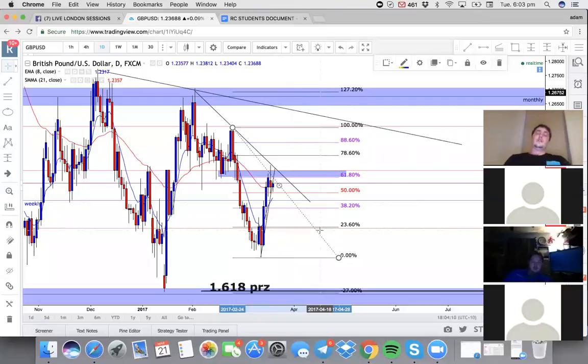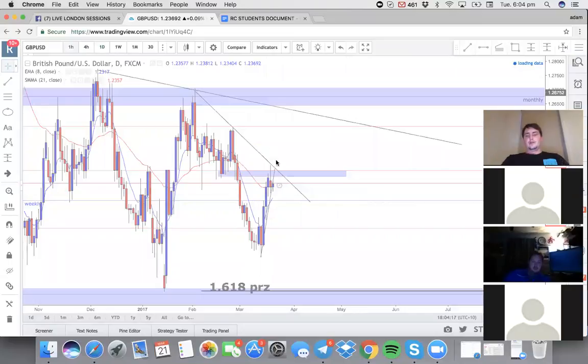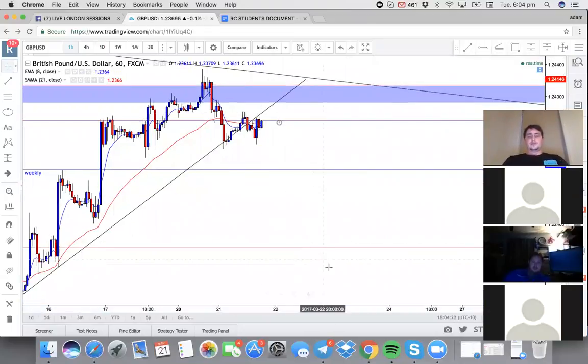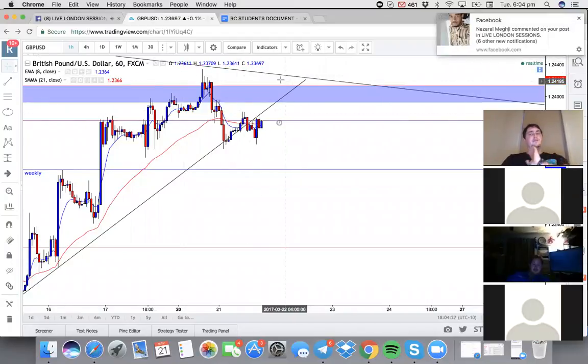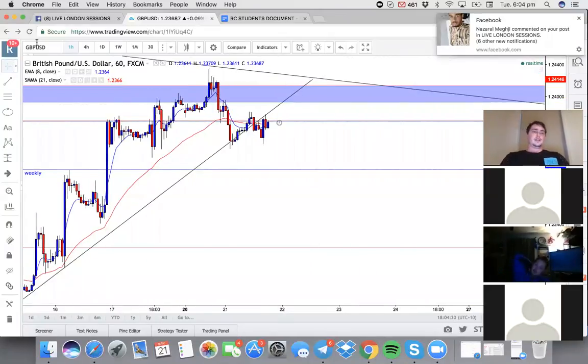Okay. If the blue box can hold strong. But at the moment, doing a little bit of sideways action, so we're still waiting for a good entry on this one. But for now, I'm expecting GU to do a little bit of a drop down to the downside, okay, about 100 pips. If we can't respect this high, we are probably going to do another bullish move. But we are respecting it for now, so my bias is still to the downside.